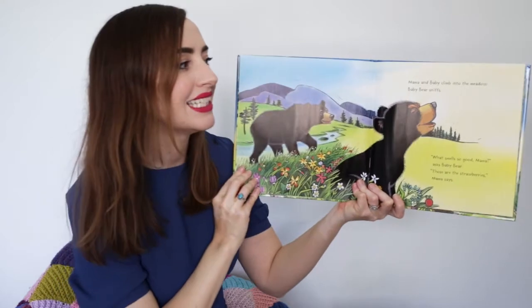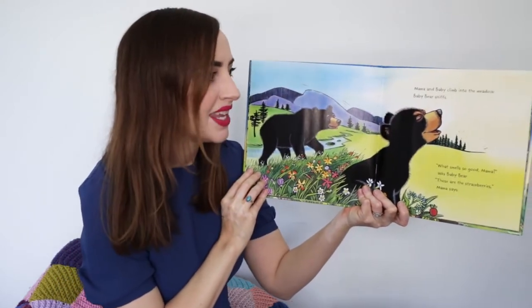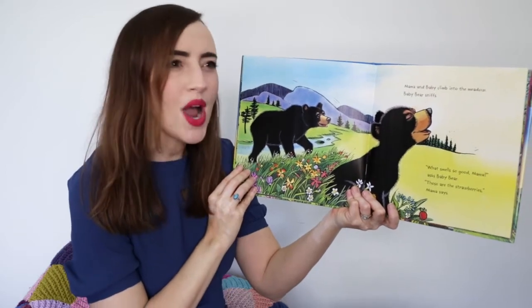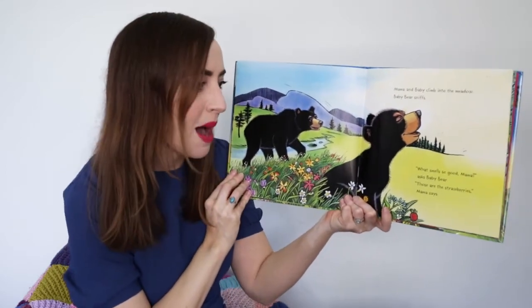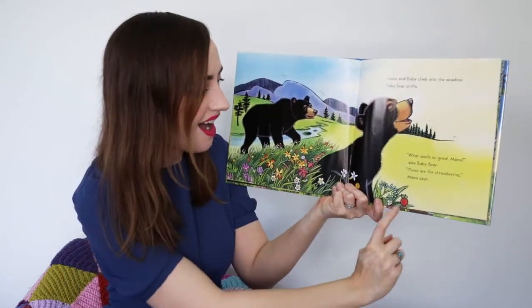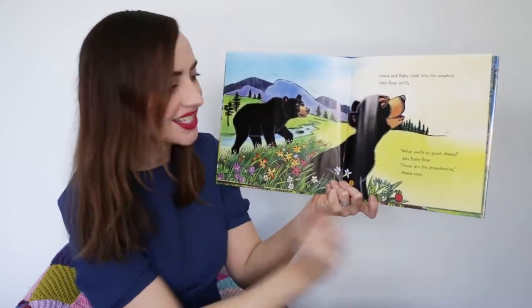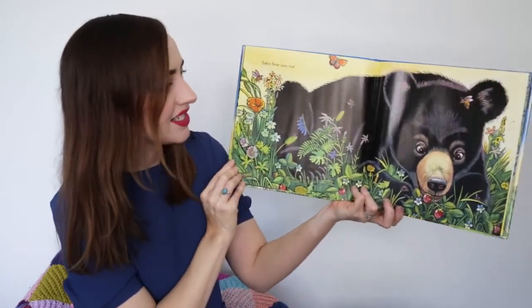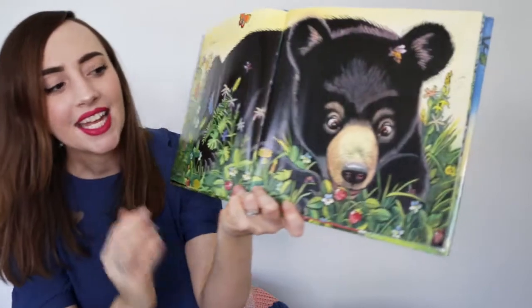Mama and baby climb into the meadow. Baby Bear sniffs. "What smells so good, Mama?" asks Baby Bear. "Those are the strawberries," Mama says. Baby Bear sees red.